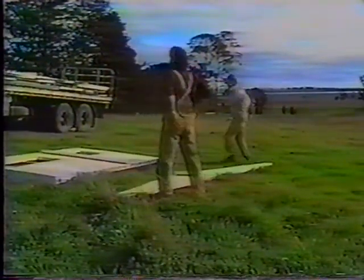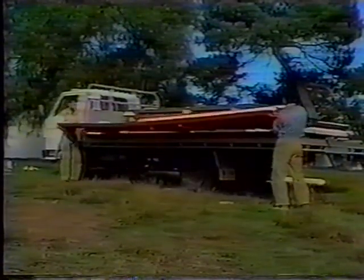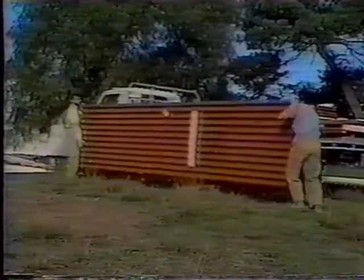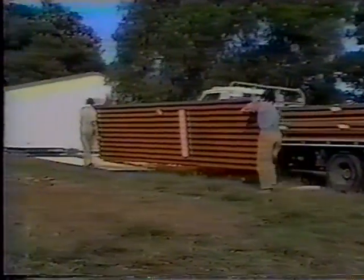You will see that we have manufactured all the panels of a size that can be carried easily by 2 men. This is one of the advantages of this construction. We have designed it so as to be efficiently erected by non-skilled labour without the need for costly mechanical assistances.